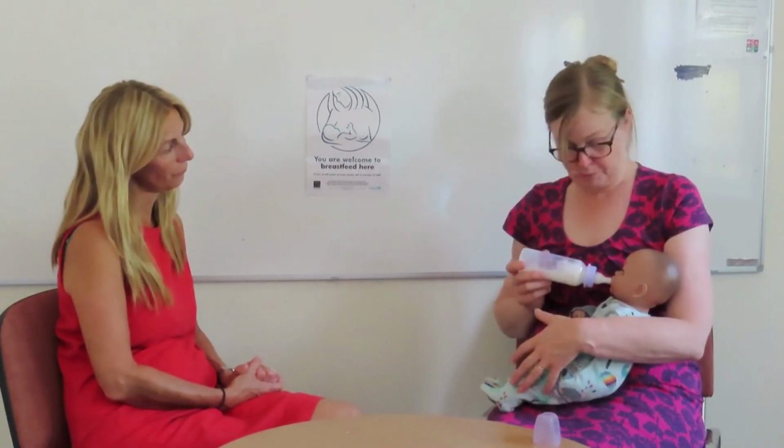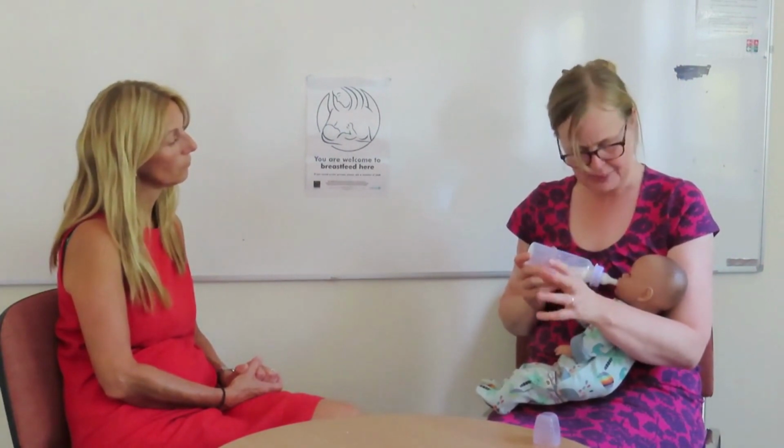So if we have the bottle horizontally, it should allow the baby to pace the feed, so they should be able to go suck, swallow, pause, suck, swallow, suck, swallow. There might be more little sucks than that.